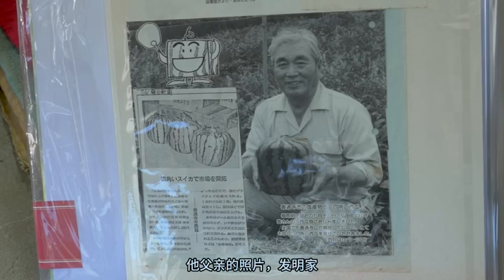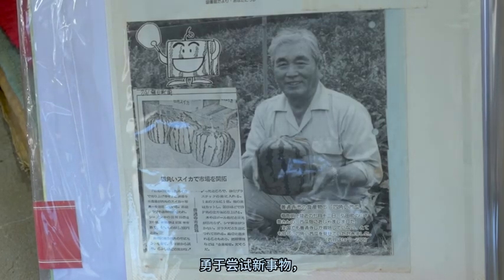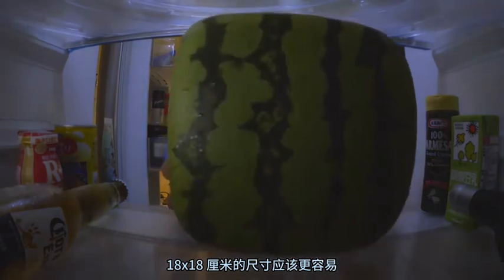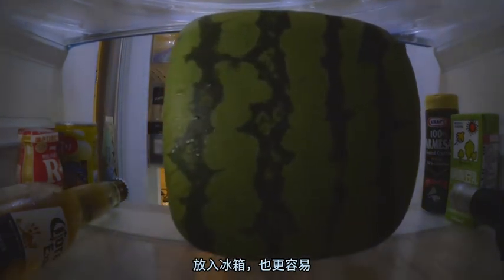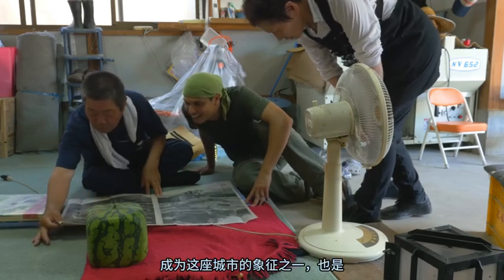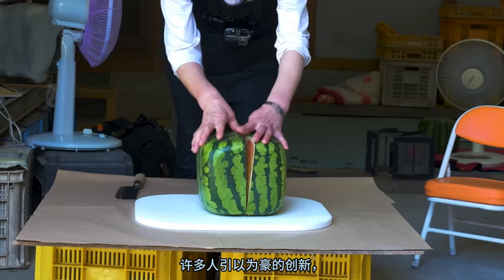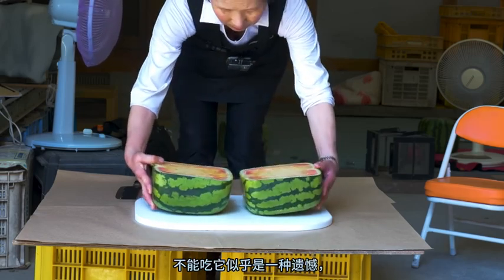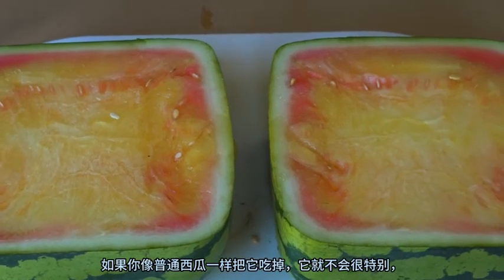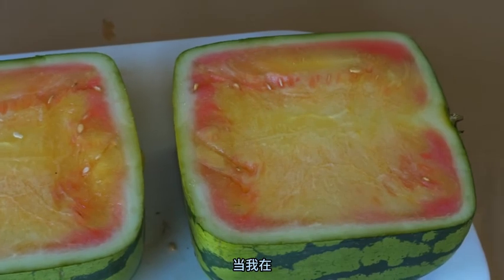A photo of his father, the inventor brave enough to try something new, the 18 by 18 centimeter size supposed to make it easier to fit in a refrigerator, and easier to transport too. The square watermelon has become one of the city's symbols as well, an innovation to be proud of. To many, it seems like a shame not to be able to eat it, but let's face it, it wouldn't be special if you chomped it down like an ordinary watermelon.